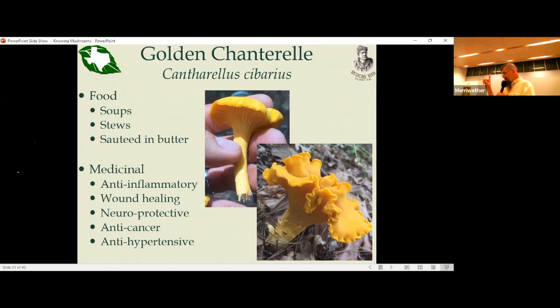One more thing. When you get home, do not wash them. If you wash these, they absorb the moisture and they just turn okra-ish when you try to cook them. So you just want to brush the dirt off, knock a few of the maggots off. They're protein, they're edible, they're fine. And away you go. In fact, don't wash any of the mushrooms I've talked about. Shake them.